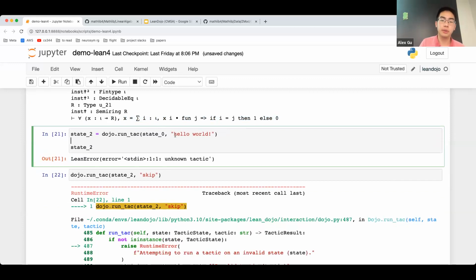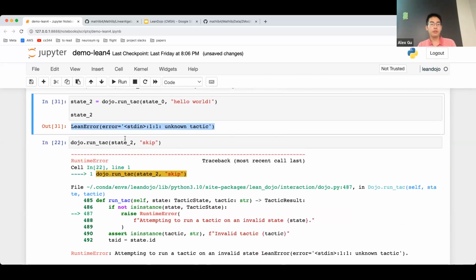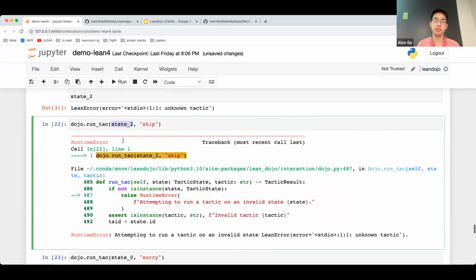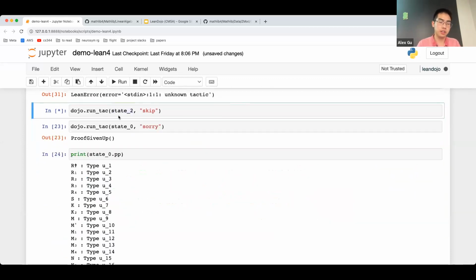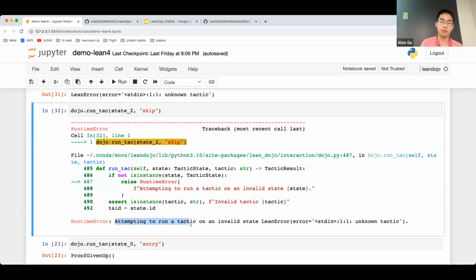In state 2, let's say we run this unknown tactic called hello world. Clearly not a Lean tactic. When we get to state 2 and print out this state, it tells you that there's a Lean error. This is the error that you would expect, unknown tactic in Lean. Whenever you have a Lean error state and you try to run any other tactics, this will throw an error in Python, because you're starting from a state that's not actually valid. You have an error in Lean already, and we don't want you to do anything else. So I can run this, and it says attempting to run a tactic on an invalid state, Lean error, which is the expected result.